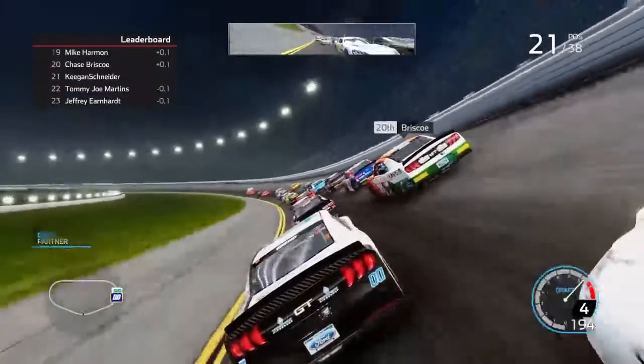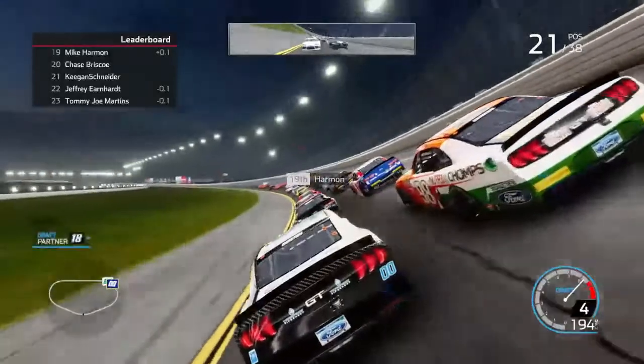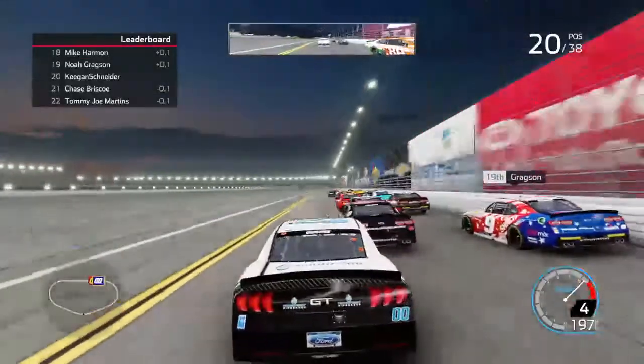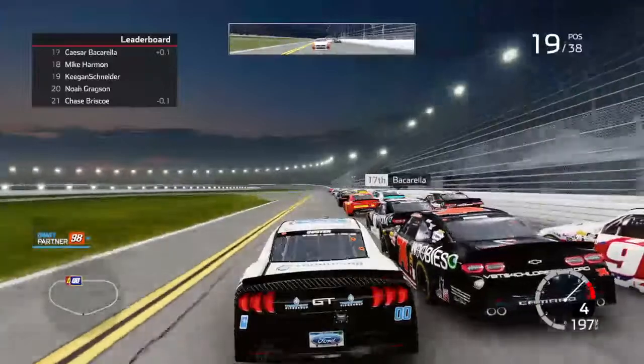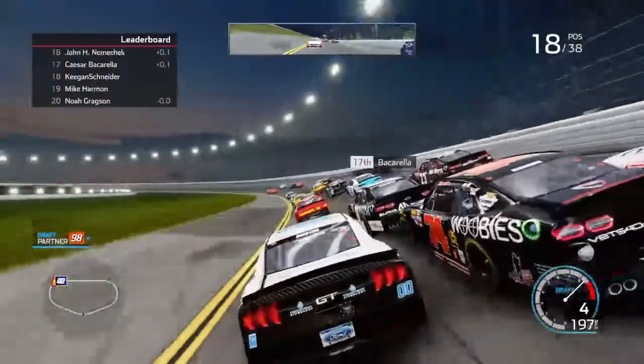As always, no stages in this race. And a little bit of a shot from behind there from Tommy Joe Martins. Should only be about a 2 pit stop race to the finish. Run a little over 40 laps on a full tank of fuel here at Daytona in these Xfinity Series cars.